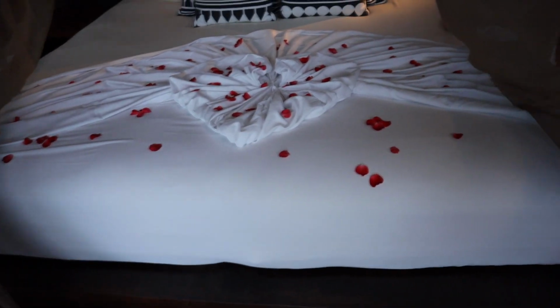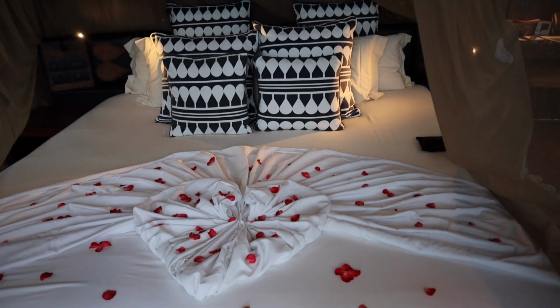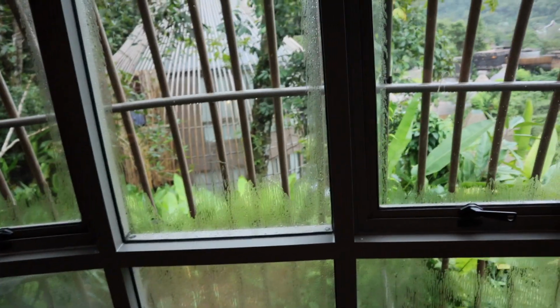Oh, that's nice. So we told them that we were celebrating our anniversary. That's cool. Although they keep telling us it's our honeymoon, so. Well, kind of like the same thing, right? Windows do open, but it's too humid to open those. And then we have a closet with some slippers, a bag for the beach, which is actually a nice big bag. We've got some very nice robes.